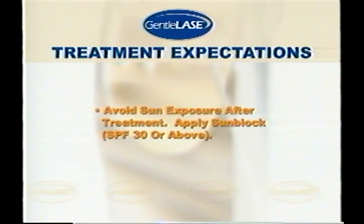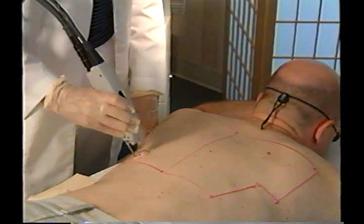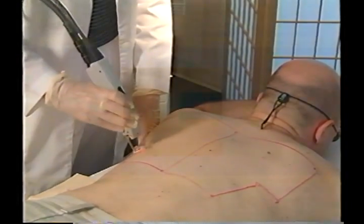I think patients are very satisfied with their hair removal treatments with a GentleLASE. In fact, they often come back for more and more areas. This is fantastic. I mean, you can put your bathing suit on and you can go. Not only can the GentleLASE deliver permanent hair reduction, its versatility includes the treatment of age spots, sunspots, leg veins, and more.